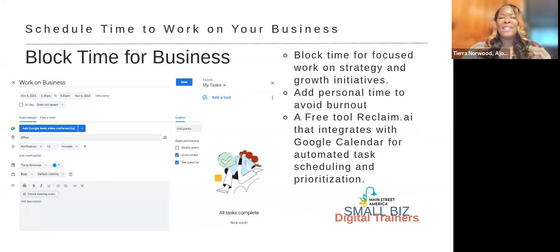Another free tool that I want to recommend is reclaim.ai. It is a website. At this time, they don't have an app. I am waiting for the app to come out. But with Reclaim, you're able to use those tasks that we've outlined in Google, or just type our tasks right into Reclaim, and it integrates with our Google Calendar.